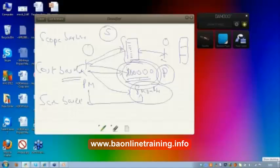So actually, the next chapter would be on time management, which is really very important from a PMP point of view. At the same time, it is really very important from an IT project management point of view. Okay, fine. Just a second.